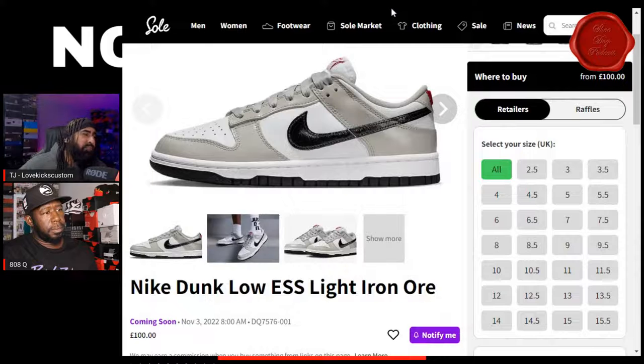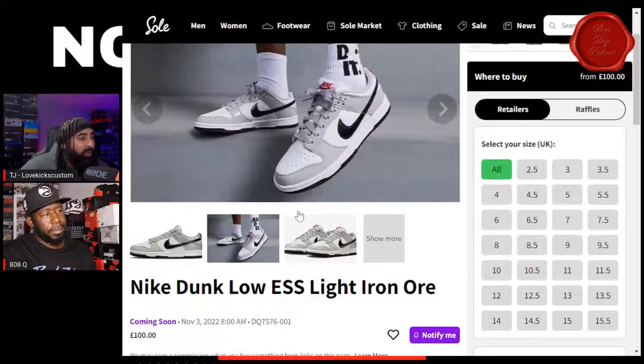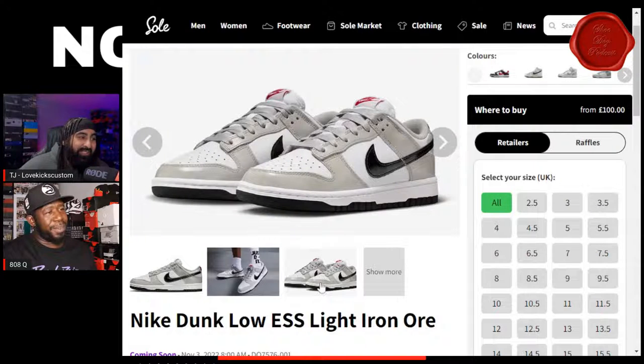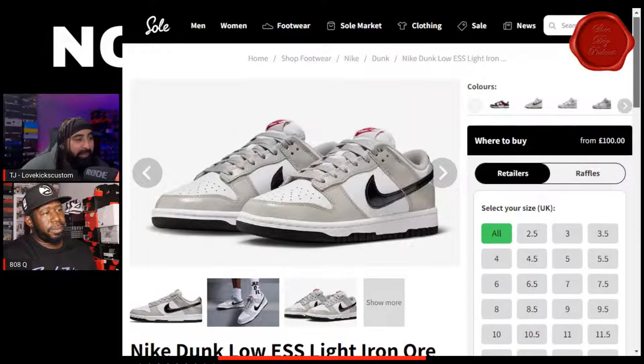By the way, what'd you give that 37 in terms of goats? Beautiful. Yeah, for what it is. This Night Dunk Low Light Iron Ore actually reminds me a bit of the lottery. Just like it, but obviously it's not exactly, and it's probably definitely not a scratch or fiver. So this is actually quite a nice color. I'm gonna give it 4 goats as well. This is coming out on the 3rd of November for a price of £100, which is probably gonna be $115.